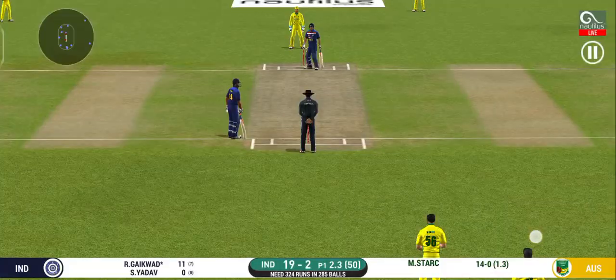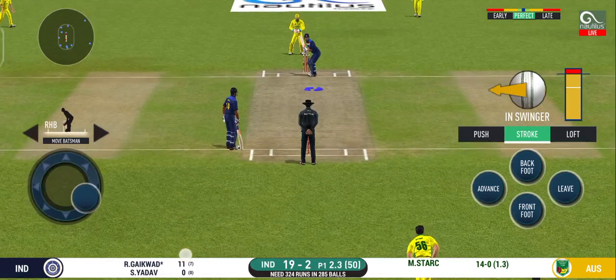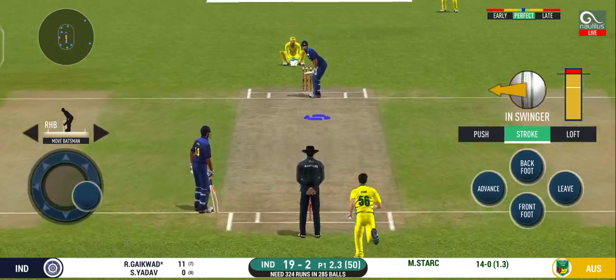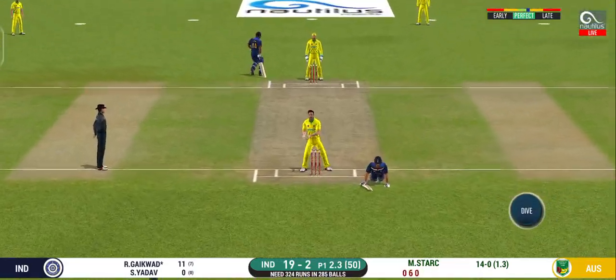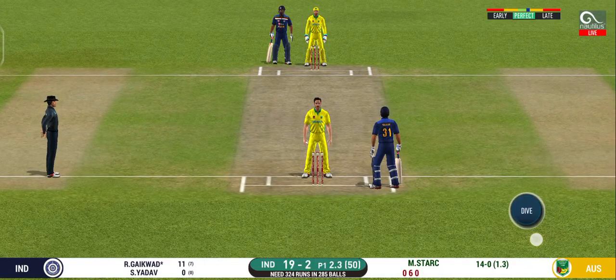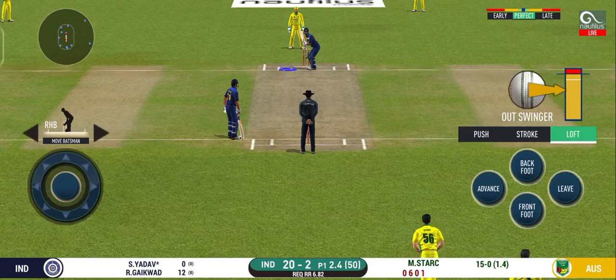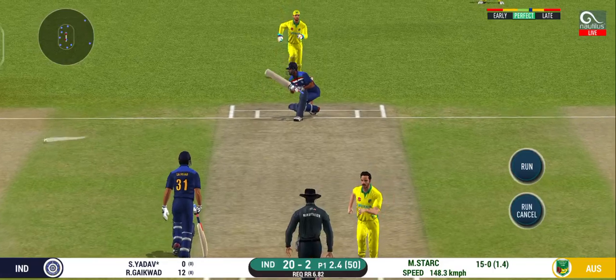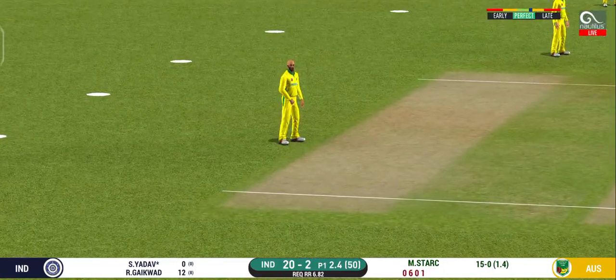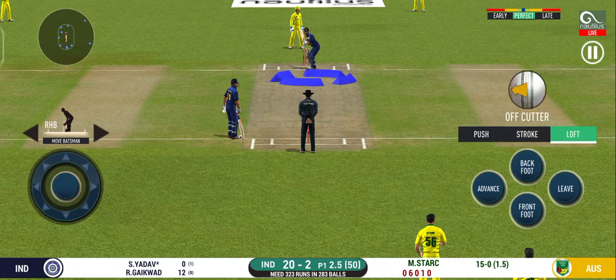Missed that completely. Would have been frustrating having missed out on the last one. That was a quick single. Nice running between the wickets. Batsman getting ready to face his first ball. He is unlucky there and once again hit straight to the fielder. There is a fielder at cover.